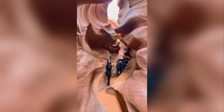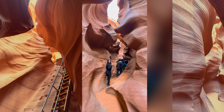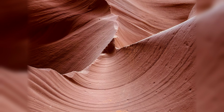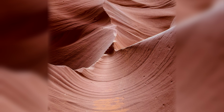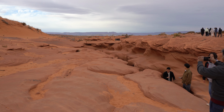While video recording isn't allowed inside the canyon, photography is permitted, allowing us to capture the incredible play of light on the canyon walls. Tours are mandatory and cost $55 per person, with a guide leading visitors through the winding paths. Formed by erosion from flash flooding and wind, the canyon is a mesmerizing display of nature's artistry and a truly must visit.